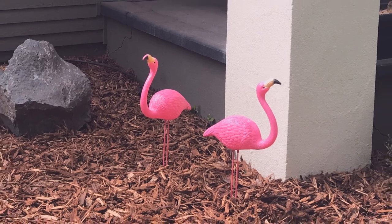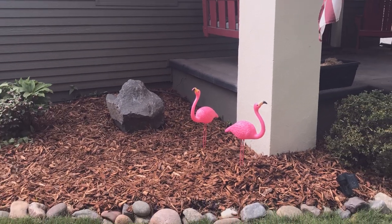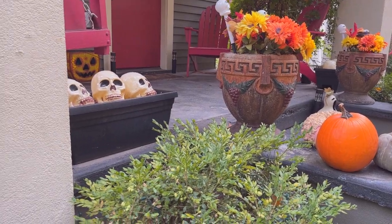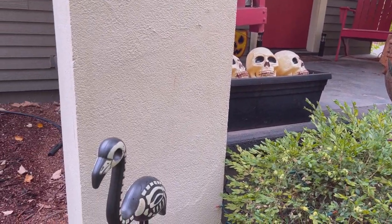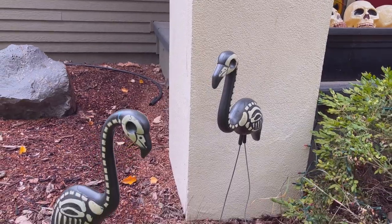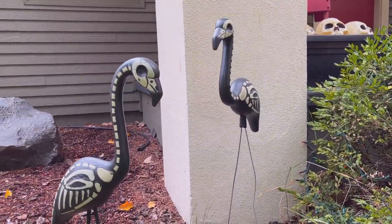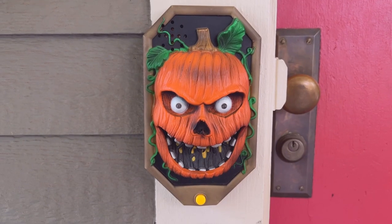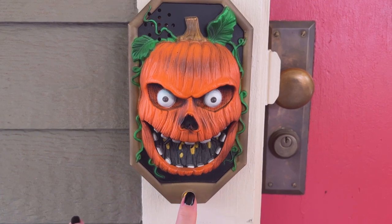All year long, pink flamingos live in our front yard. Then suddenly, when spooky season arrives, they turn into Skelemingos! This was the first Halloween decoration we ever got as a couple.